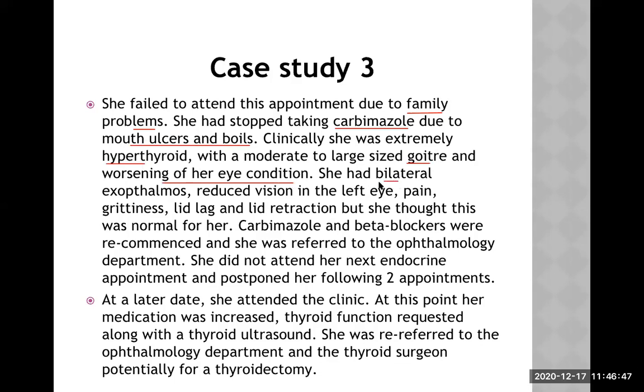She had bilateral exophthalmos, reduced vision already in the left eye. She has pain in the eye. She develops grittiness in the eye. She has lid lag and lid retraction, but she thought this was normal for her. It was just a thinking though, she's clearly having features of Graves' disease. Carbimazole and beta blocker were restarted and she was referred to the ophthalmology department.